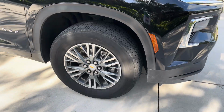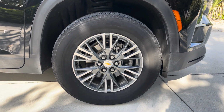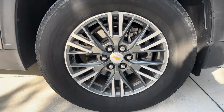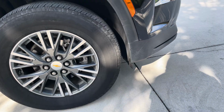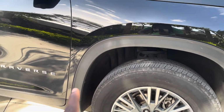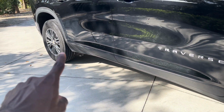Now off to the side. All right, guys, for the tires, we do have 255 by 65 with an 18-inch rim. This is the LT model, so we're not going to have the biggest rims, but we do have some nice meaty tires for this SUV. And guys, right above the tire, we do get that bulge to give it a more aggressive look, coming all the way down to the bottom and running all the way back to the back of the SUV.